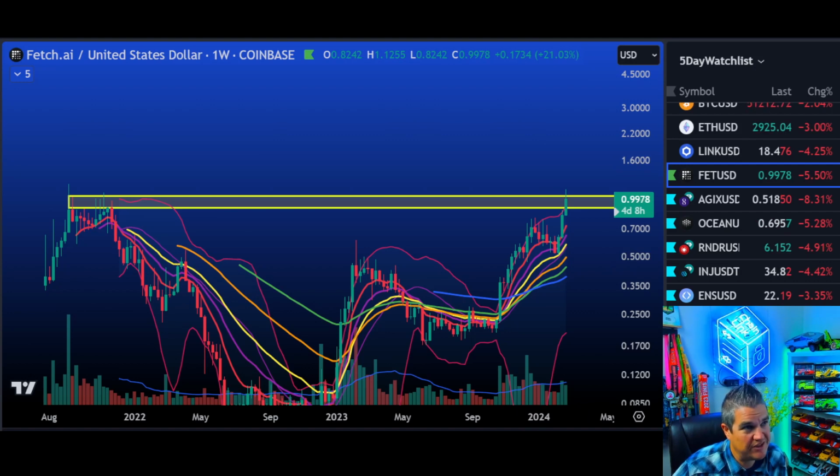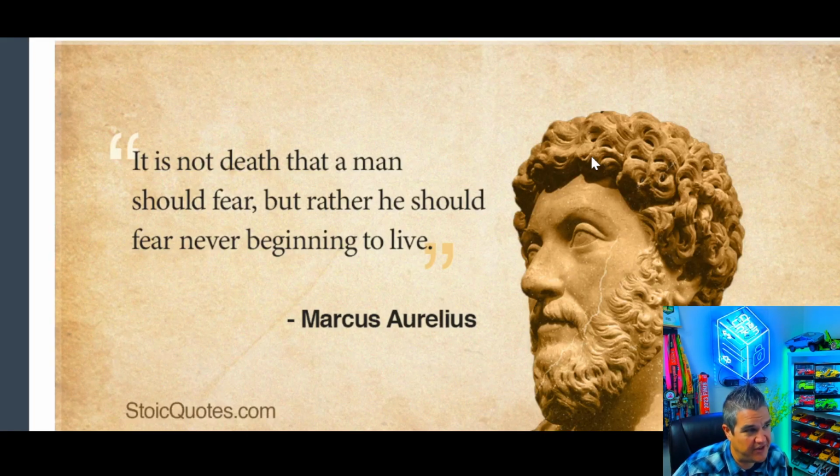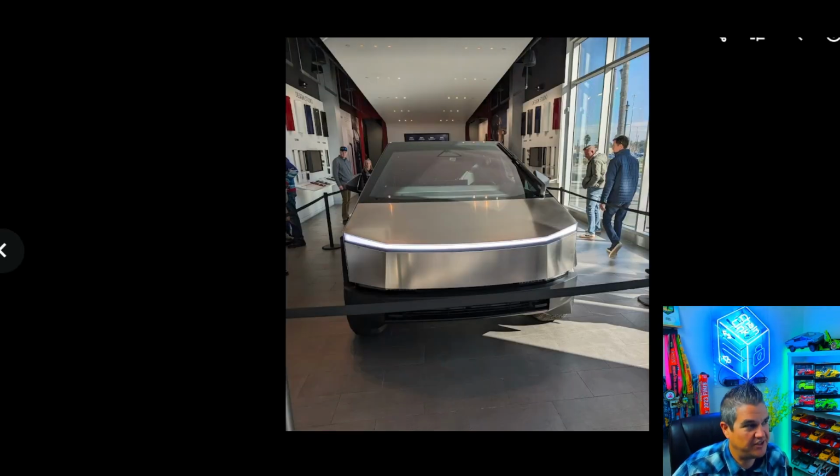Let's get to our quote and card of the day, which we like to do each video. From Marcus Aurelius: it is not death that a man should fear, but rather he should fear never beginning to live. How many people you know just do the same damn thing day over day, year over year, decade over decade? Do something different this year. Make it a commitment. You'll be surprised how much that changes your life, doing different things.